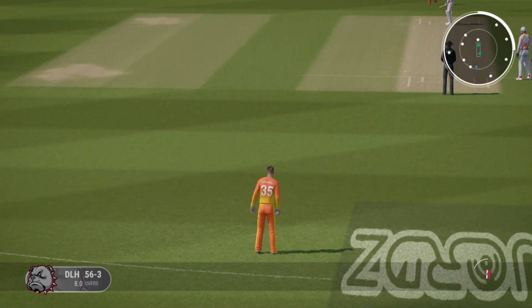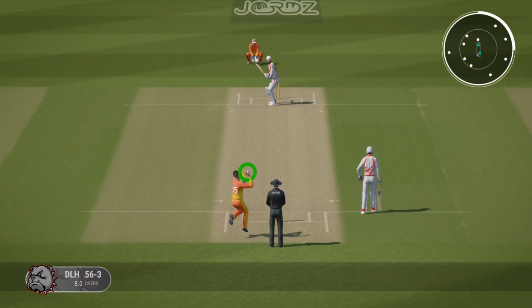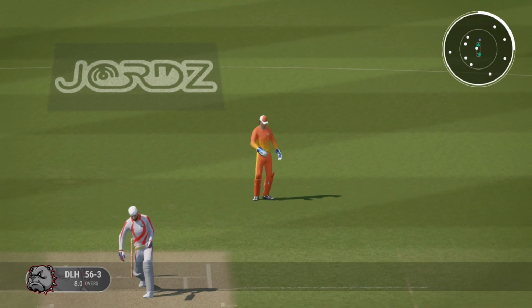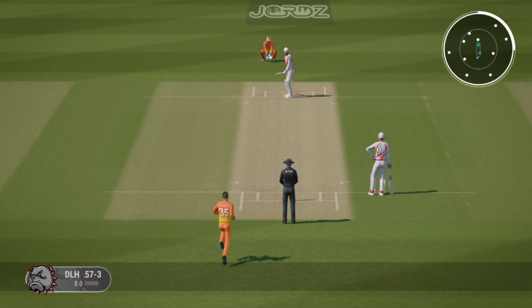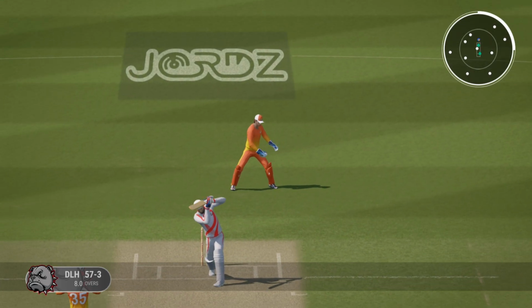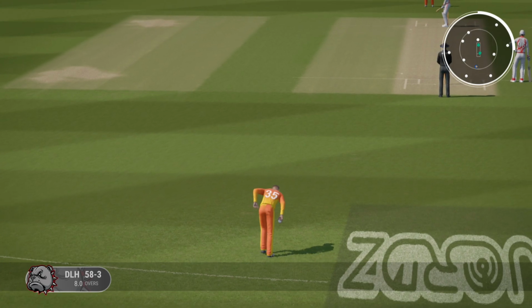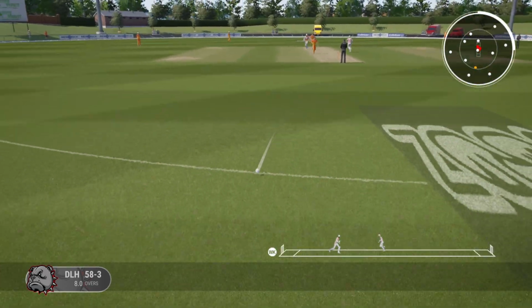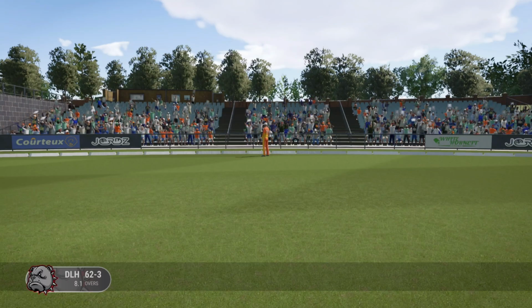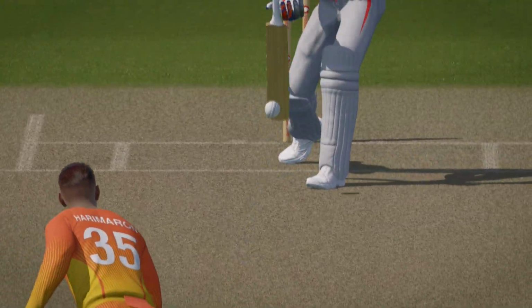The right-arm medium bowler is coming on to bowl from the north end. Smacks that away through the gap. That is a difficult shot to play. Straight back at the bowler with a lot of pace, and the covering fielder had no chance.